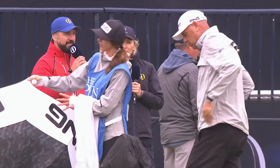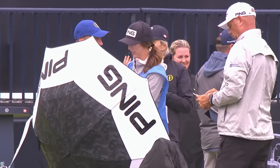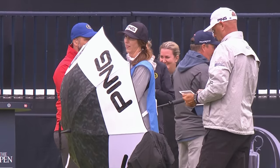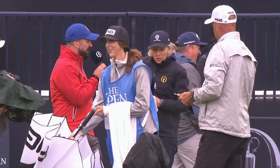This is pretty cool, isn't it, here on the range now? The weather's cleared. We're just getting these little pockets, aren't we? It's so different now, compared to what it was literally 5 minutes ago. I actually fancy going out to play now. I was fancying going home 5 minutes ago.